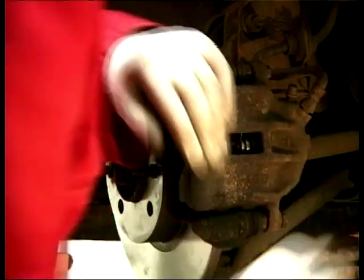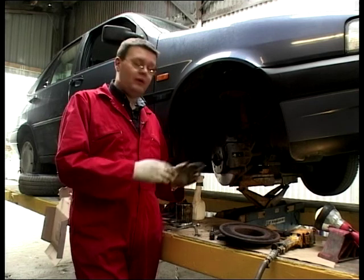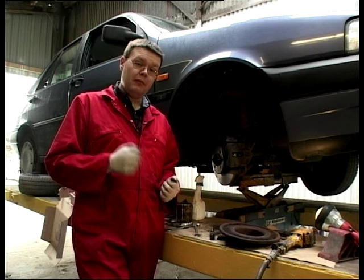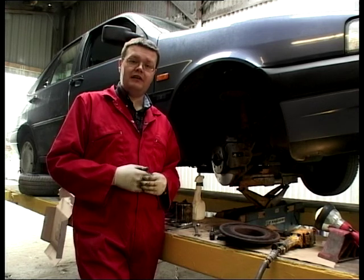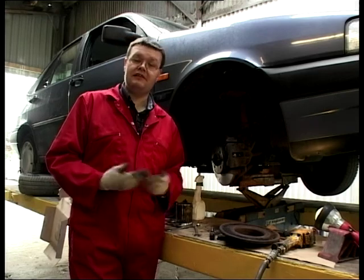Right, now all we've got to do is make sure all the bolts are tightened up, repeat the job on the other side of the car and pop the wheel on. But remember, before you drive off the ramp or off your driveway, make sure you pump the brake pedal up so you've got some brakes working, and make sure that you're careful for the first 10 miles of driving until the brakes are bedded in.